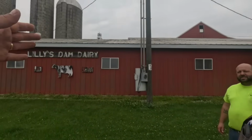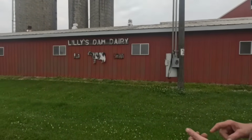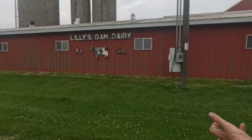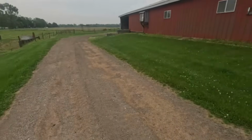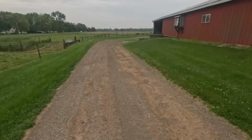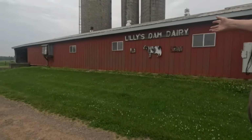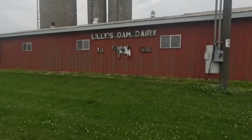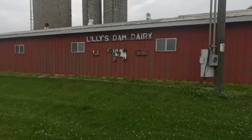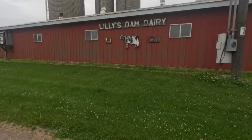I gotta ask, explain the name of the farm. I know what the Lily stands for, but a dam is a female cow. My wife's name was Pam. My name's Doug. And I don't know how we came up with Lily's Dam Dairy. There's a culvert under there that gets water over to that. My granddaughter has got all new plastic lettering she bought me, and we have not got them up. Built the barn in 1980, the Tiso barn. There's quite a story to that, but you will not believe people from hundreds of miles away know that name.